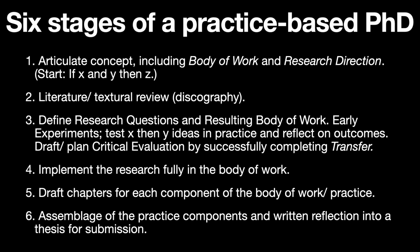So, 6 stages of a practice-based PhD. These are just 6 stages that I think will help a PhD student think about their workflow over a period of time. So you would articulate your concept, including the body of work and research direction. You would carry out a literature and textual review. The textual review would include a discography, say, or the review and analysis of the practitioner's work that is already out there. You would then define research questions and the resulting body of work.